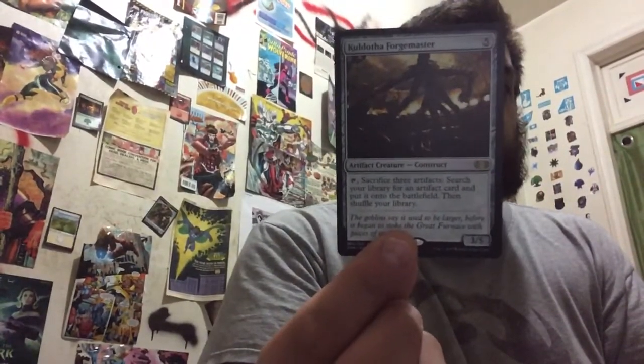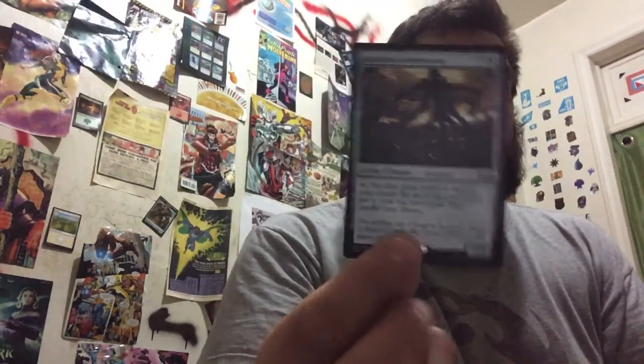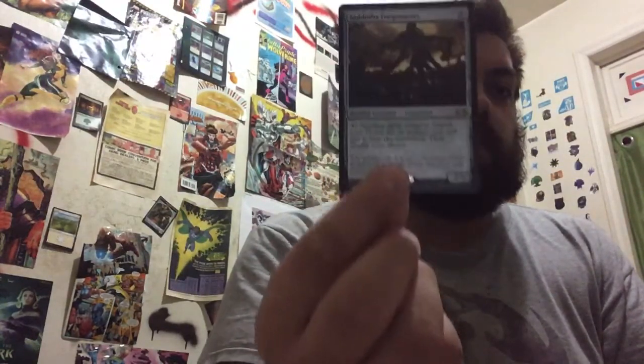Without their Forge Master. Again, probably not a high value card, but this is actually a very good tutor in Commander. So if you have an artifact deck that's looking to combo off, you can go worse than a card like this.